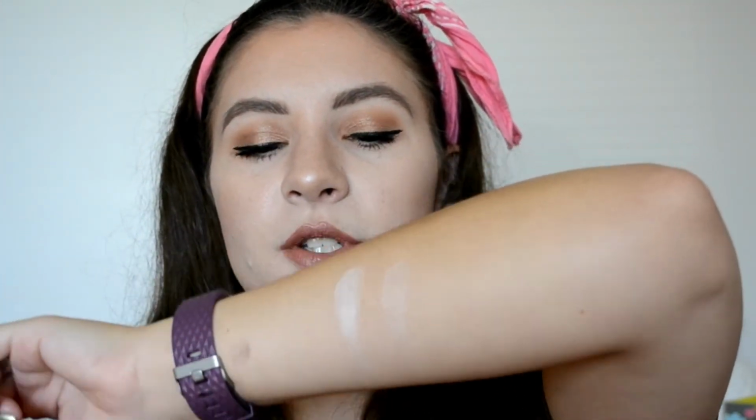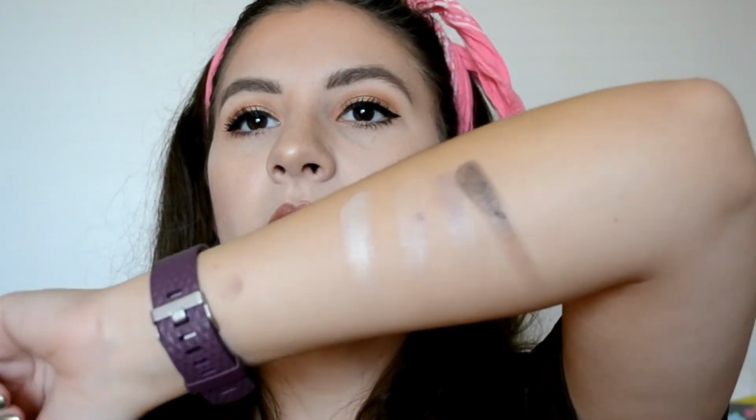There are those first two. They don't swatch super well, but that's okay. And then there are the other two. These are a little bit more chunky, and you have to put in a little bit more effort, but I don't really mind because that palette I think is like $4 and it has a ton of product and it's super, super pretty, so there's that.